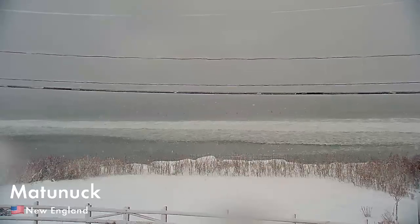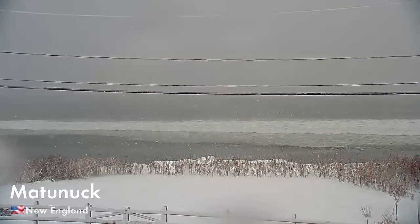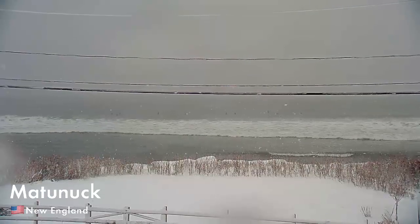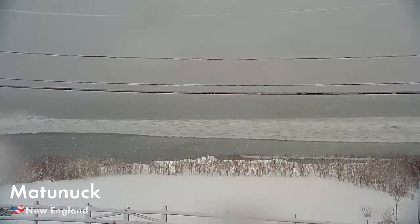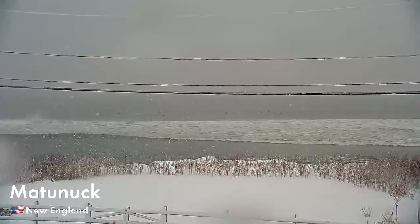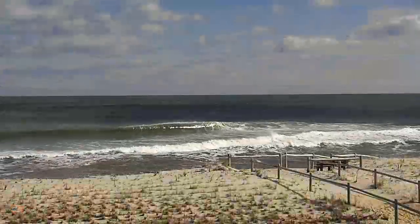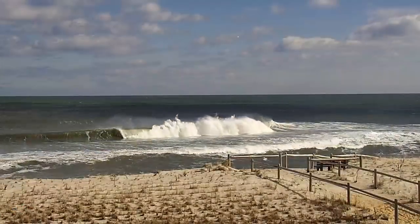And I just brought up some buoy observations that we can go over real quick, Kurt. So the Nantucket buoy 44008 checking in at 24.6 feet at 10 seconds. Montauk Point 44017 just under 10 feet at 10 seconds. And the Texas Tower buoy 44066 around 15 feet at 12 seconds.